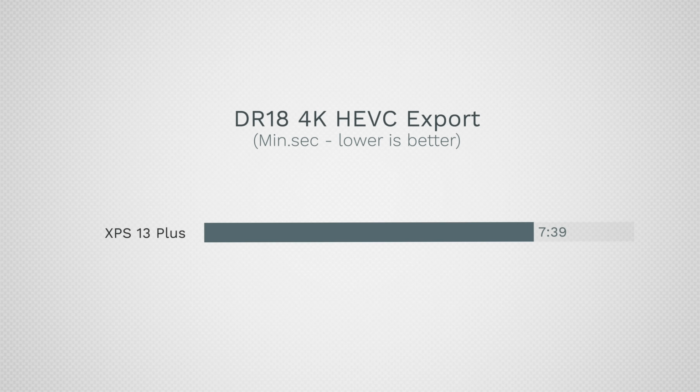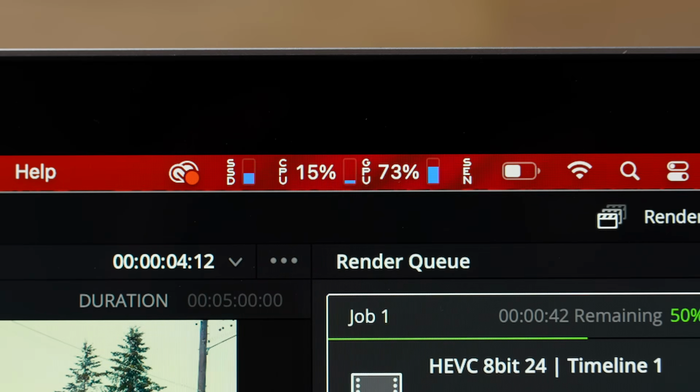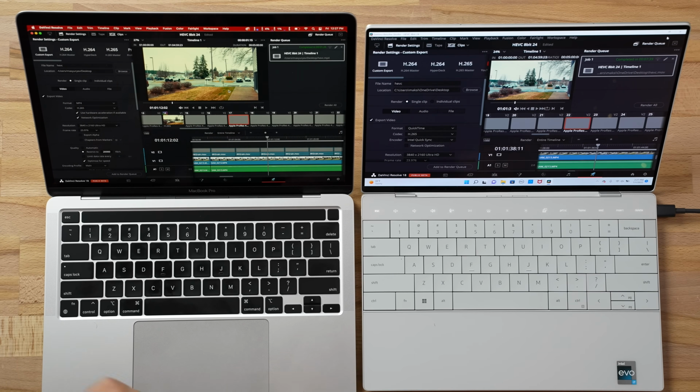Our XPS is finally finished and it took 7 minutes and 39 seconds for this 5-minute project, which is not too bad. It is faster than before, but the M2 took 1 minute and 26 seconds. That is absolutely incredible. And it wasn't limited by the graphics or the CPU. Now in Final Cut, this took 2 minutes and 20 seconds, meaning Apple has not yet updated Final Cut to make use of their own hardware, which I just find insane, whereas DaVinci Resolve, they are on their game.